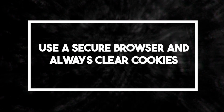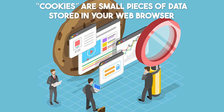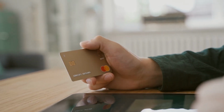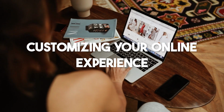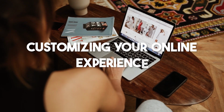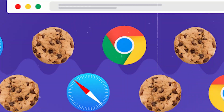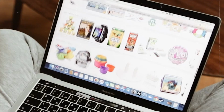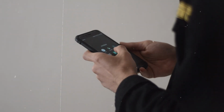Number 2. Use a secure browser and always clear cookies. For those who don't know, cookies are small pieces of data stored in your web browser by websites you visit. They serve multiple purposes like remembering your login details, tracking your preferences, and even customizing your online experience. Cookies exist in browsers to enhance your browsing experience. Websites use cookies to make your online experience smoother and more personalized, remembering things like items in your shopping cart, language preferences, and login details.